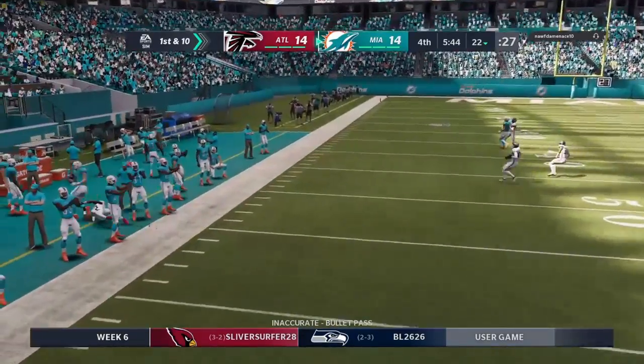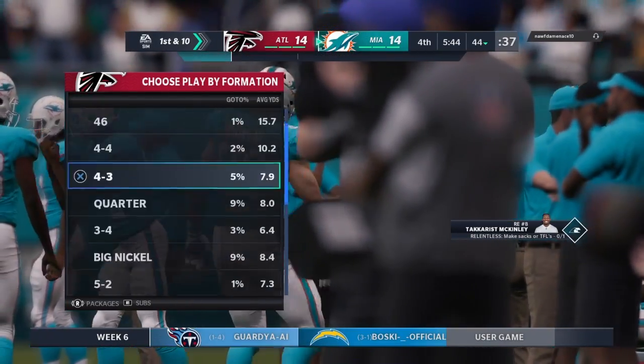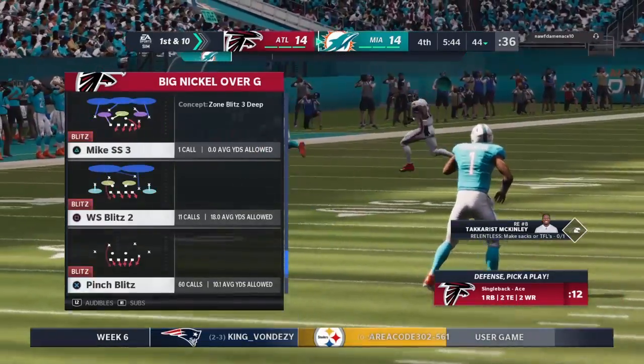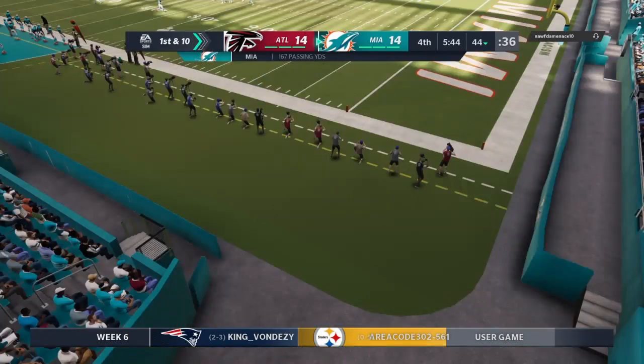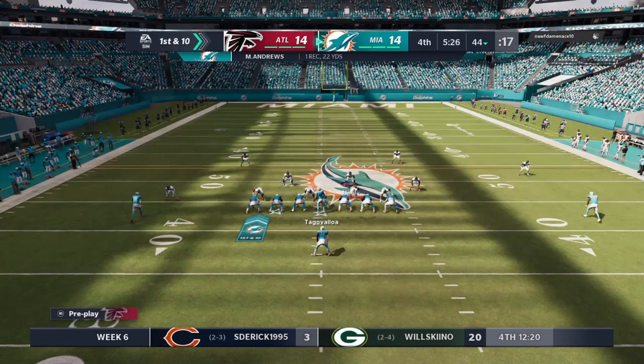A good start to the drive here as that's caught out on the left side. And he goes out of bounds just shy of the 45. A good pickup there at 22. 1st and 10 at the 44-yard line. Took just one play to move all the way to the 44 as they try again on 1st down.